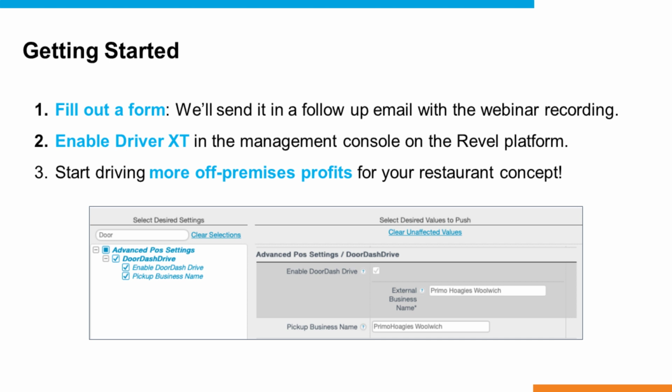Under order type breakdown, will this show with the same category as online ordering, or will we have separate reporting? From the Revel POS side, it is broken out as its own line item on the reporting. Okay, and I think we have just one more question, which is, will the slides be sent to attendees? Yes, there will be a recording of the webinar that will be available shortly after the program. You'll receive an email letting you know when it's available.